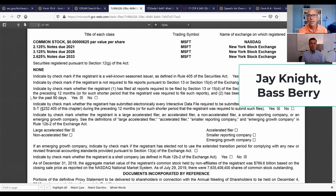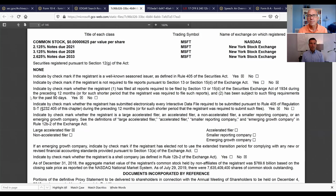The next one relates to whether the company is current in their reporting. Have they filed all reports under 13 or 15(d), and have they been subject to filing requirements for the past 90 days? Obviously they're current, and they've been a current filer for more than 90 days. I suspect the 90 days may relate to Rule 144, but in any event, there is a box to check for whether they are current or not. Just note, if it's a brand new IPO company, they would be checking no, because they haven't been subject to filing requirements for 90 days.